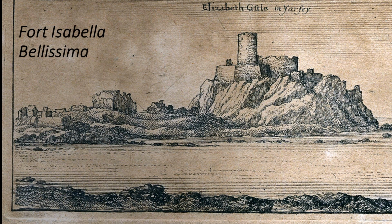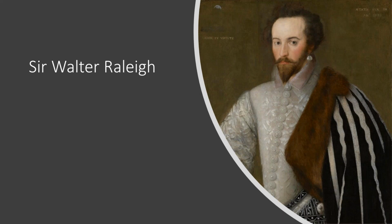A large residence for the governor was built, and the first governor to use it was Sir Walter Raleigh, most famous for exploring the New World, trying to find El Dorado, and credited with bringing potatoes and tobacco to England and Europe. He was a good governor for Jersey, setting up the land registry, and was a popular governor. Unfortunately, in 1603, he ended up on the wrong side of Elizabeth I's favour and was imprisoned in the Tower of London after 3 years of being Jersey governor.